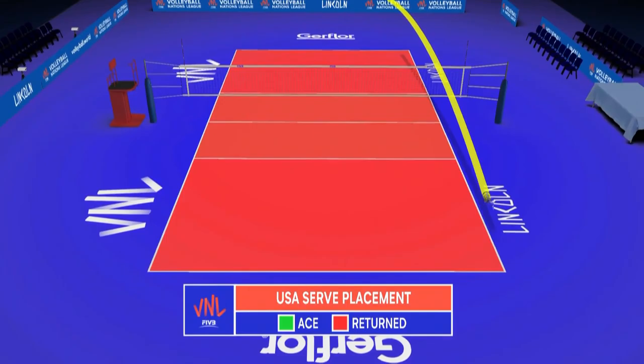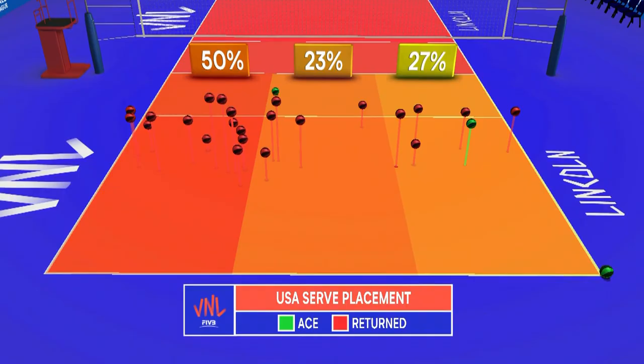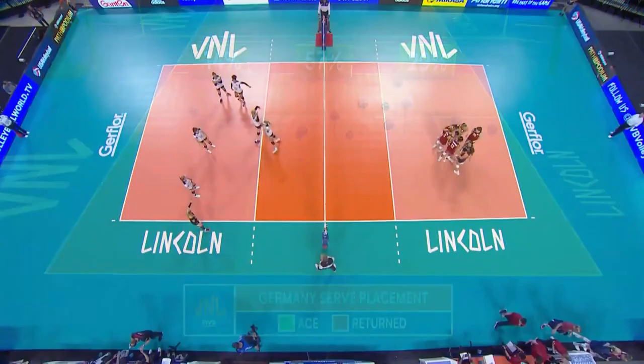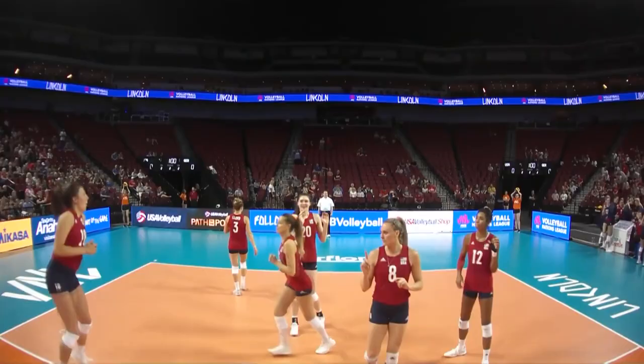Where the USA have been serving the ball, that was that ace serve we saw earlier on in the first set. It's a very good serve indeed from Dana Retke. And this is where the USA have been serving, that 50% where they put most of the ball, that's at the front court swing hitter for Germany, whereas Germany have been going after the back court swing hitter for the USA more often. First set that took just over half an hour. USA will be hoping for more of the same here.